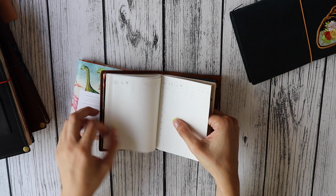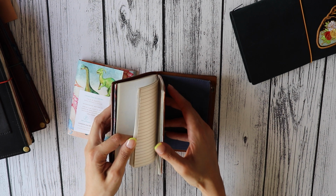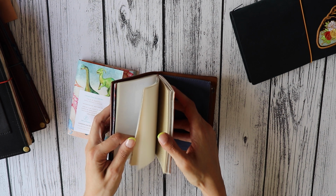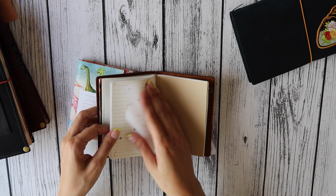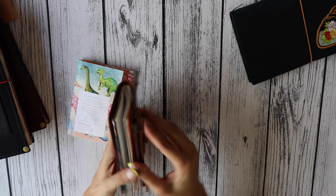I have paper from a Hobonichi planner. I reused paper from old planners and traveler's notebooks. This is wrapping paper from Baumkuchen. So I'm so happy with how this turned out.